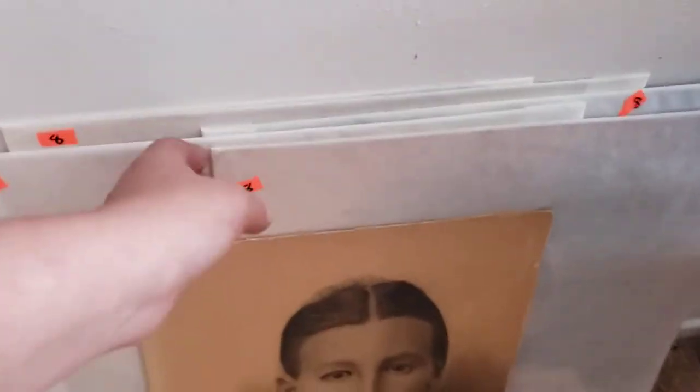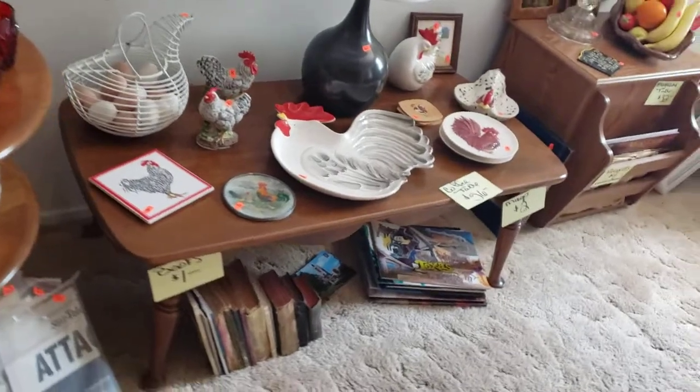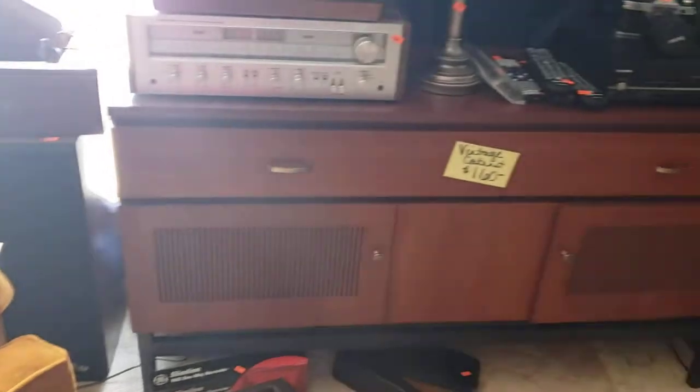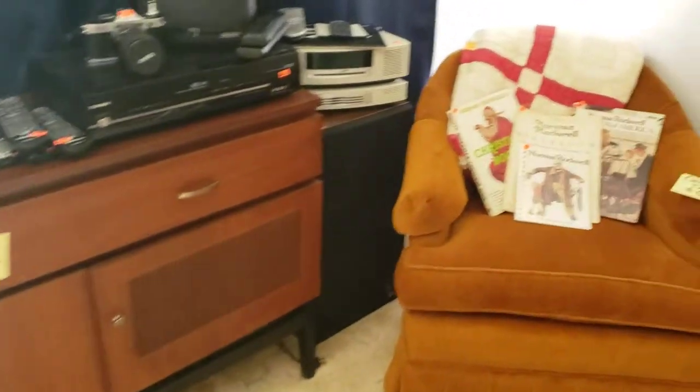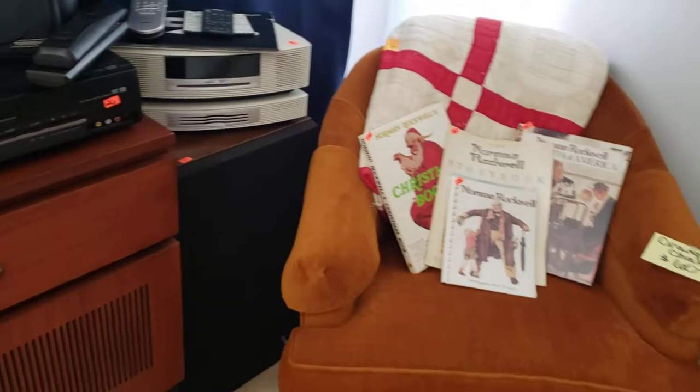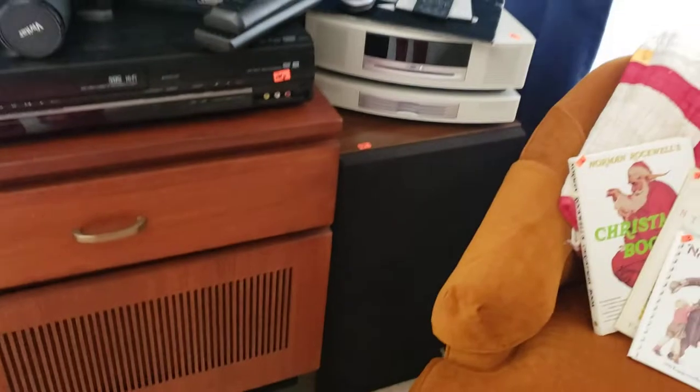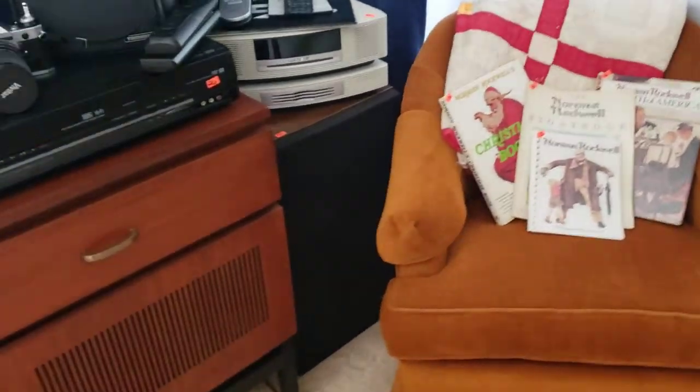But we've got some really great old photos. They are wrapped up, but basically because they have information on the back of them with a sticker, and I didn't want to lose that sticker and thought that was important to keep. But here's the rest of the MCM furniture. Got a few records, some Norman Rockwell plates, the vintage cabinets, the Pioneer stereo, the Bose stereo or radio. Client said either he doesn't know how or it just doesn't turn on. My guess is he probably just didn't know how because I couldn't figure it out either.